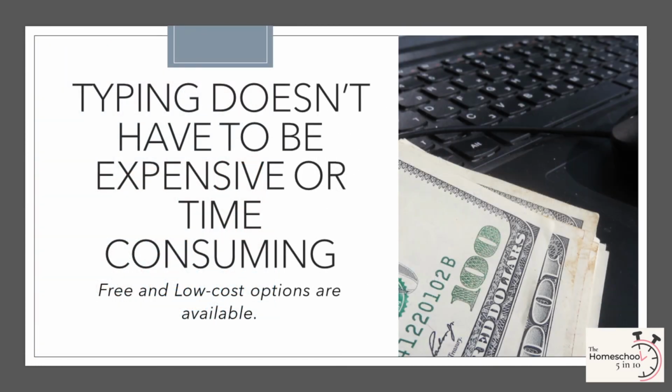Number 5, learning to type doesn't have to be expensive or time-consuming. Just like learning a new language, consistent daily practice for 10 or 15 minutes is all that is needed to see substantial growth over time. There are several online programs that offer free typing lessons. While we are currently using a paid typing program for my middle daughter because of its spelling emphasis, both of my older children actually learned to type using several different free online typing programs.